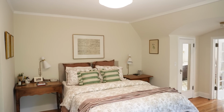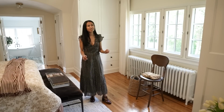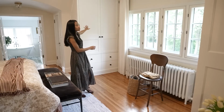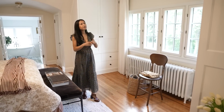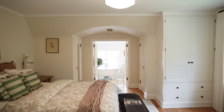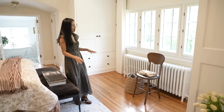So our house was built in 1927, and while there is a lot of charm and character, the closets are all pretty small. So we had these built-ins made. This one is my husband's side and this one is mine. And I feel like when I walk in here, it's been here all along. It doesn't feel like we added it on later. So I really love that.